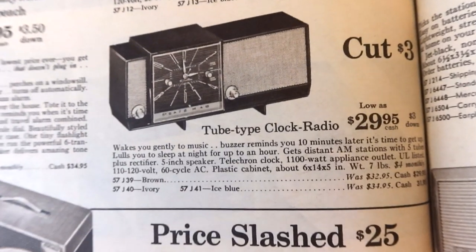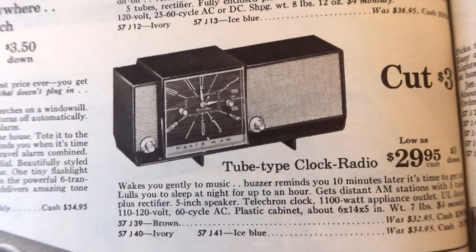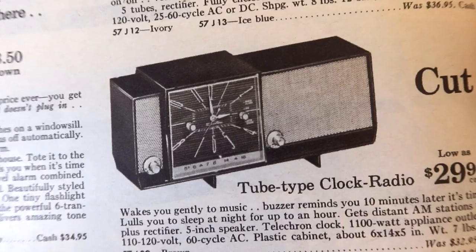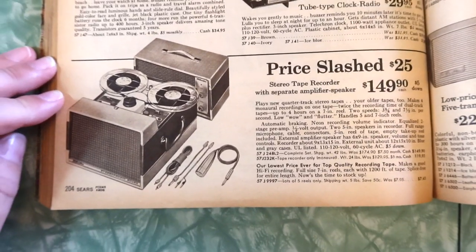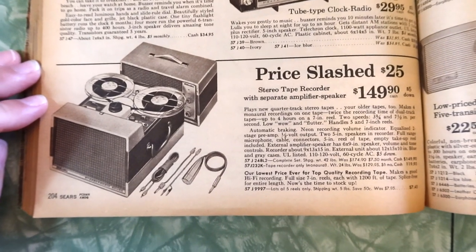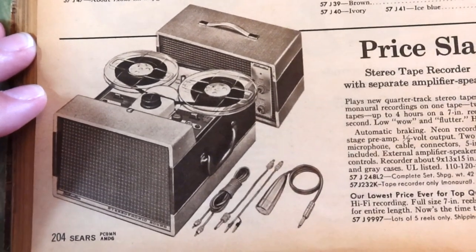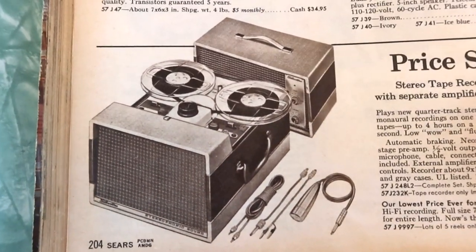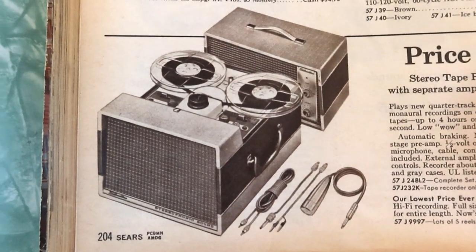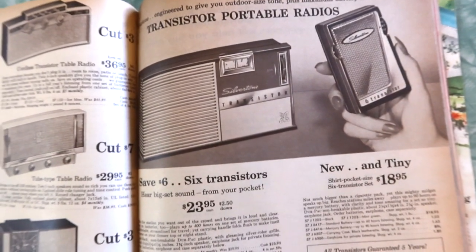This one, also really cool looking. Tube type clock radio. Brown, ivory, or ice blue. Oh, I want that. Price slashed, $149.90. What is this? Stereo tape recorder. Oh, it's like a reel-to-reel. Yes, of course. There you go, Blake. Here's a Sears 1960 reel-to-reel. Yep. There you go. And last page, more transistor radios.